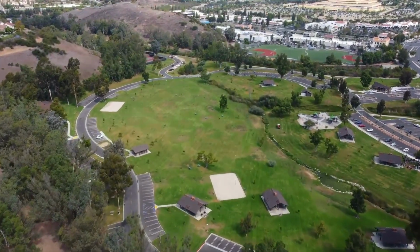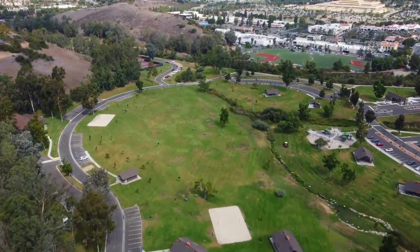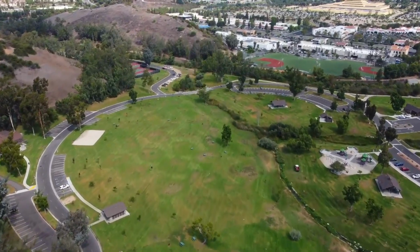We also have thousands of trees scattered throughout, picnic tables, barbecue grills. We have 12 reservable shelters that come equipped with electricity and water. We also have a large group shelter for large group events in the park. And all those are reservable. If a park visitor would like to make a reservation for one of those shelters, they could do so online at ocparks.com, or they could contact our office during the weekdays, Monday through Friday. Let's go see the park. Sounds good to me. Cool.